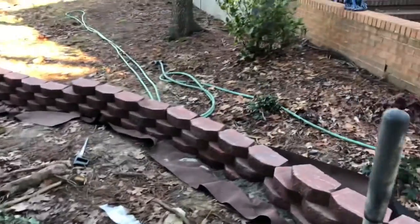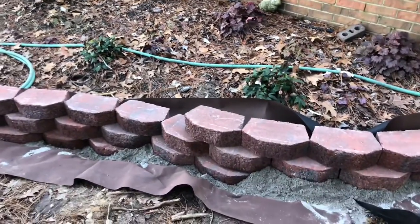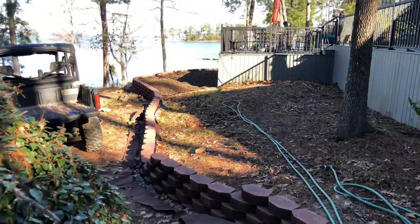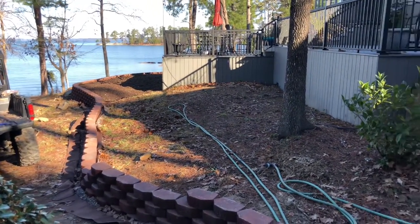I said around this corner, everything's flush all the way around that top row, except right here we're going to step it down and get it about the same height here, step it down there, step it down, and after that it goes all the way around. And everything's one row going across that part.